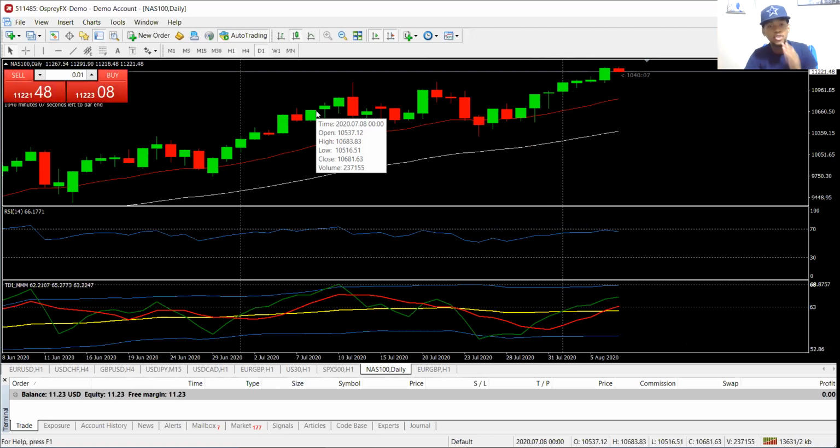So keep that in mind when you're trading the NAS 100. You are somewhat trading against the trend. The overall trend for the last couple of days or this week, NAS 100 has been going up. Keep that in mind, okay?